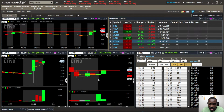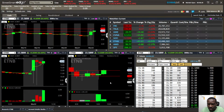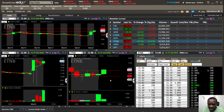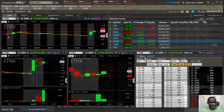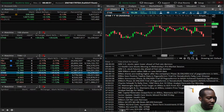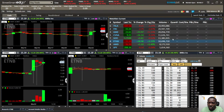$15.60s. Are those shorts going to come into play here? Back across the 1550s. Does it have the volume to hold it up here? 1568, 70s. That's a 20-cent break over that previous high of the 1550. So it is testing the highs during intraday. Here's the daily chart. It tested this high and is coming back into it. So definitely shorts getting happy here. Shorts getting real happy. Immediately shorted down.